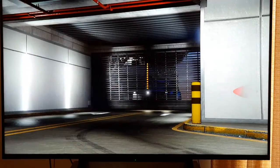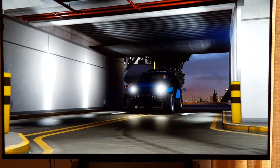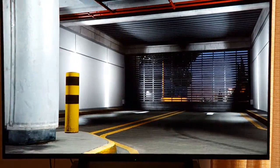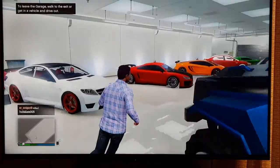By the way, after this apartment, we're going to be going to this other house. It's the second house that I bought, and this is the first one that I bought. No, my bad. It wasn't me. It was my friend who bought it.